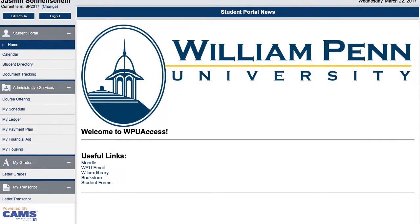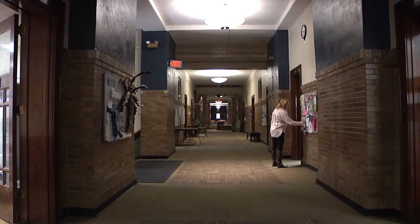Right, what we did is we took the portals from CAM's Enterprise and we relabeled them as WPU Access. We also decided to have kind of a custom brand on the portals for the students and the faculty. However, the change from one system to another in a fairly big organization is not an easy task. Well, the biggest challenge is to get the data correctly from the old system to the new system.